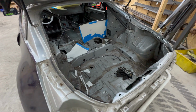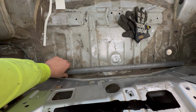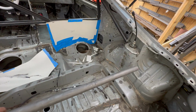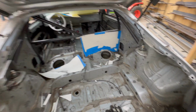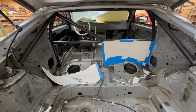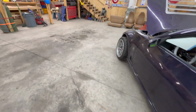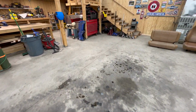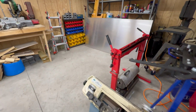So really all we got left to do is to put this back firewall in, and then we're going to take this pipe here and it's going to go in between the shock towers on both sides, just to help stiffen stuff up. But that won't take very long. The thing that's going to be time consuming is getting this back firewall in. I mean, we got the templates and stuff made, and over here we also have our sheet of aluminum that we're going to be cutting.